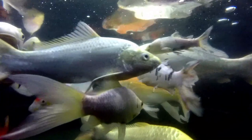So UV sterilizers, you should have them in your saltwater tank, anywhere where you have a lot of fish, freshwater, saltwater, ponds. They're a wonderful tool, and a simple tool to use. Water just simply goes across a light. Change the bulb yearly, after a year of running time, and they just keep circulating. Wonderful tool. What else you got?